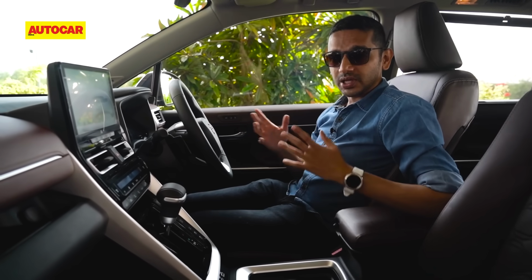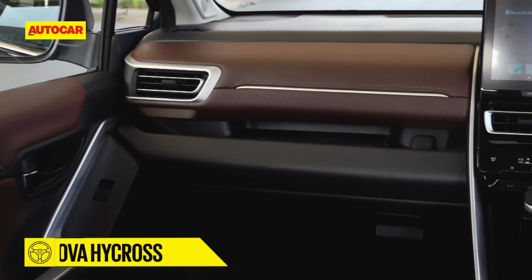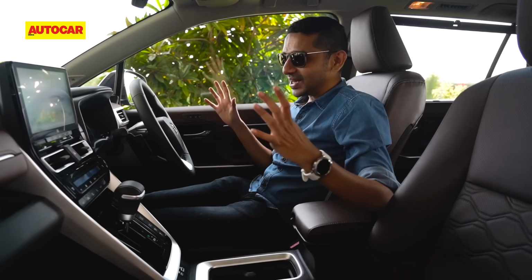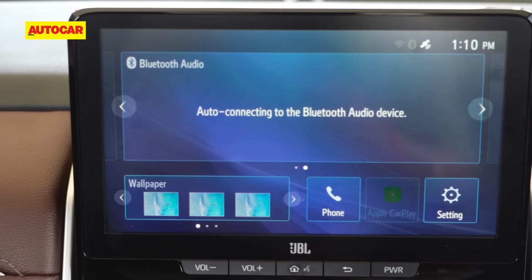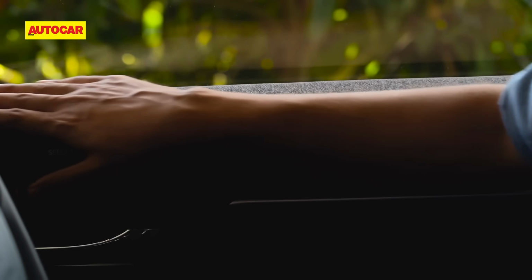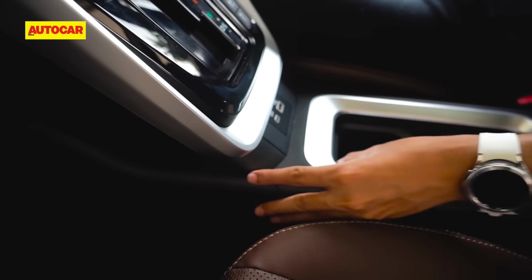The interior of the Innova Hycross is a pleasant departure from the previous car and looks far more modern and upmarket. For one, the dashboard flows a little bit more than that upright dash you used to get in the old Innova Crysta, and it is dominated by this 10-inch touchscreen that sits nice and high up. More on that in a moment. They've also made great use of soft touch materials up here, over here, and yes, on the door pads as well. However, I will say that some of the other plastics around the cabin, such as over here and down here, aren't quite as good.